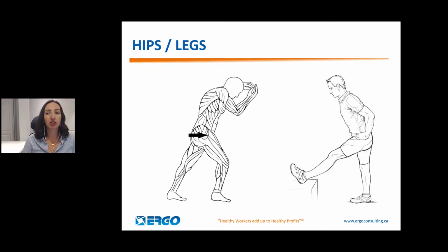And then the last ones to show you here are some for the legs. So the first is a calf stretch. You can do this leaning against a wall, but you're just stepping one foot back behind you and pressing that back heel down into the floor as you lean your hips forward, so that you feel that all down the back of your leg, all the way down to the ankle.